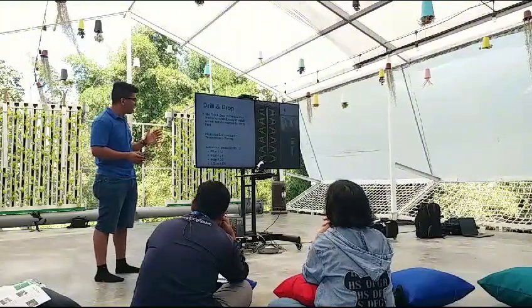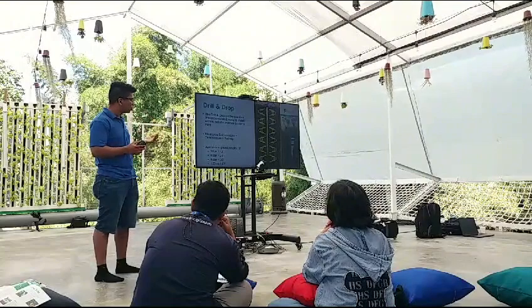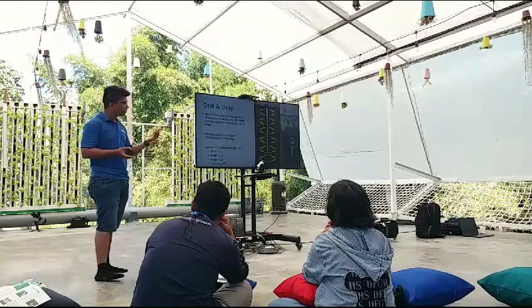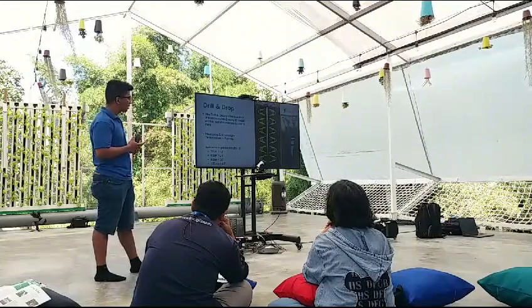I'm sure everyone is aware, but we have two types of sensors. One which is called moisture, which measures moisture and temperature, and one is called a tri-scan, which measures the three components: soil moisture, temperature, and salinity.